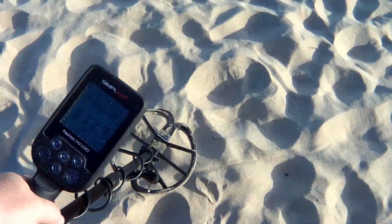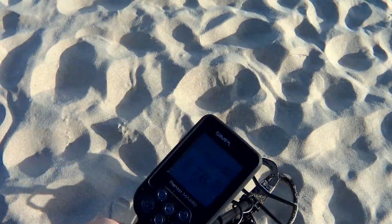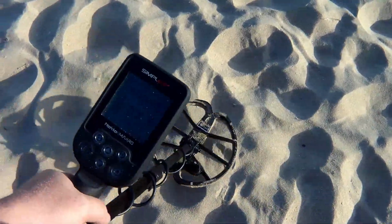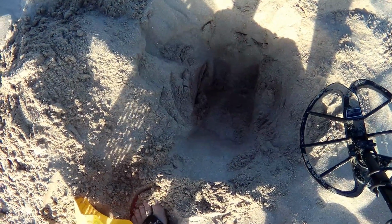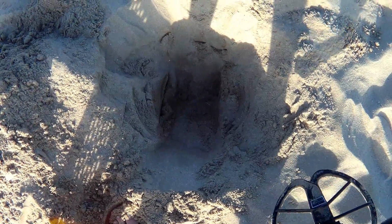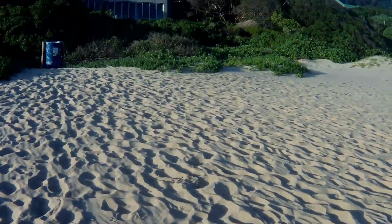Okay, I'm getting a very strong signal. It's quite deep. It's very steady. It's 78, 79. So I'm gonna dig it and see what it is. Okay, so we got one big deep hole, and I can see the top of a can. That's terrible. So I'll take it out and chuck it. There's a bin right there.